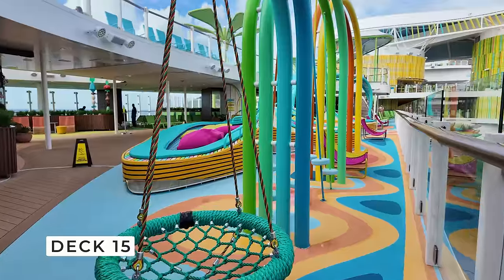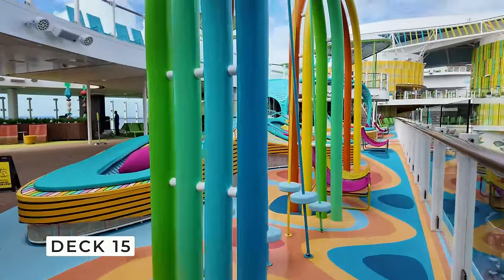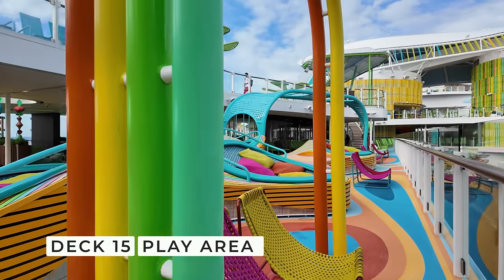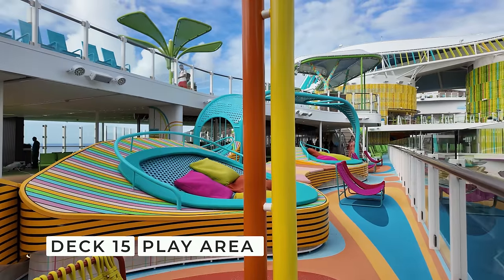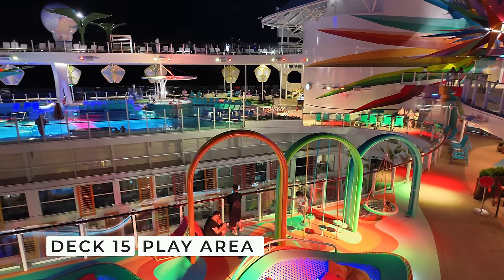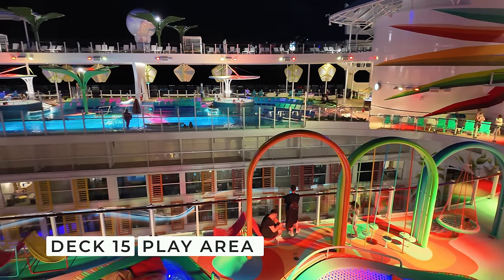I recommend it. Oof, it is windy today. So I want to say, if you can hear me, on deck 15, I really love this new netted play area that they have here. This is brand new on Icon of the Seas. It's a great place to lay out during the day. It's kind of a fun area to play. There are some swings and some climbing things. Check this out. It's really cool.